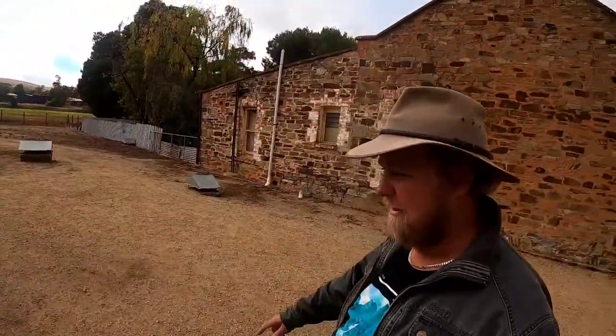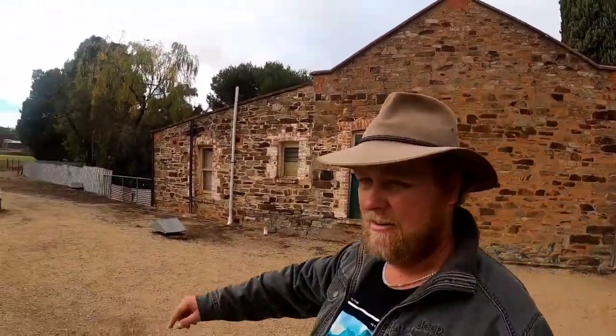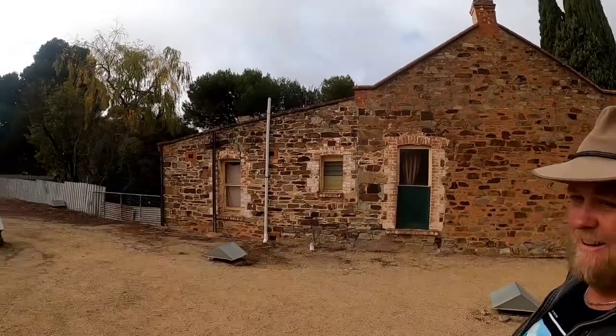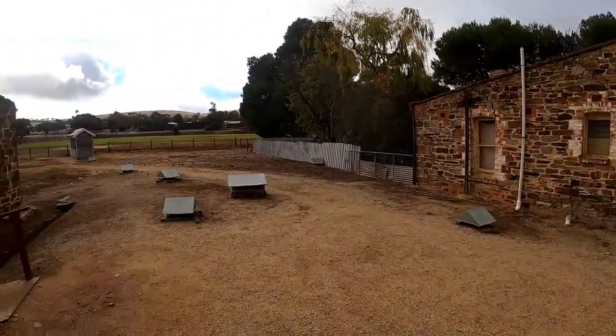So you can see all the vents on the ground because obviously the cellars are right underneath us. Let's go see how dark it is, see if we can see in there.